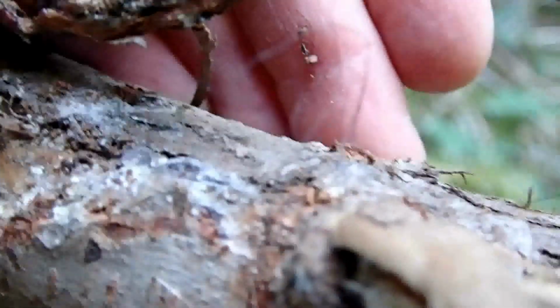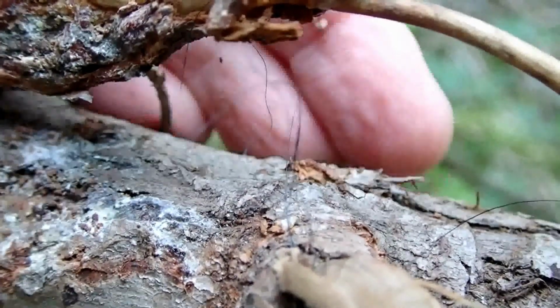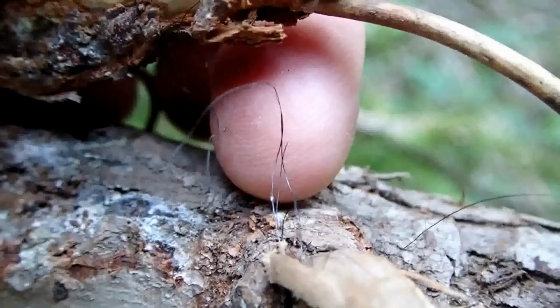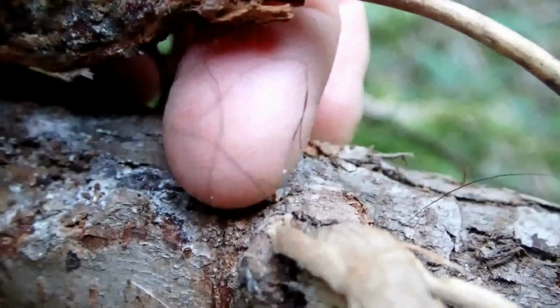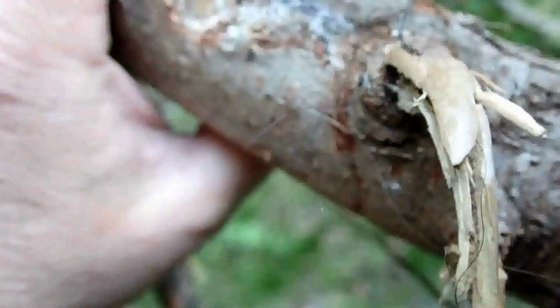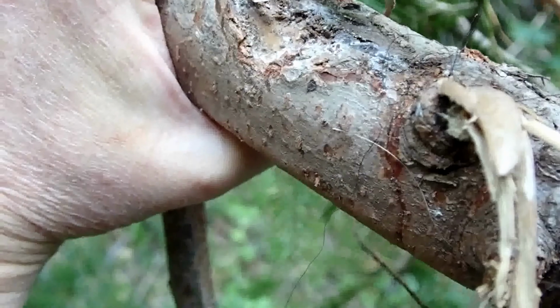This is kind of difficult to get to. There. I don't know if the camera will focus on that, but you can see the fur snagged right in here. I'll put my finger behind it. See the fur? So that's all black bear fur that's been snagged on this part right here. So if this was a smaller sapling, the bear could bite through it doing these activities.